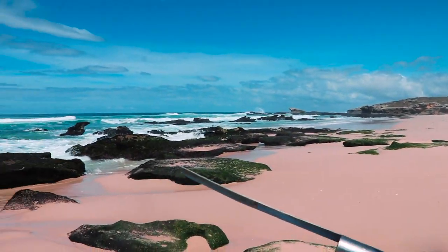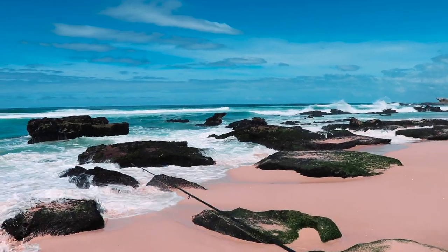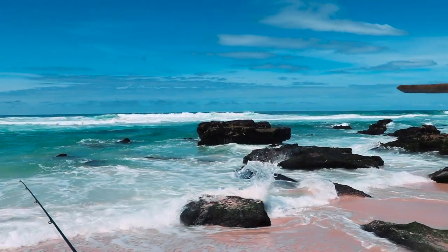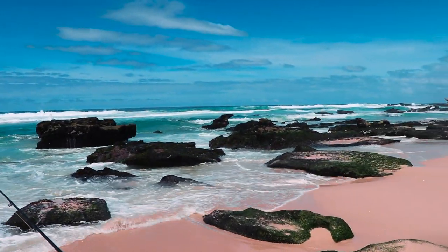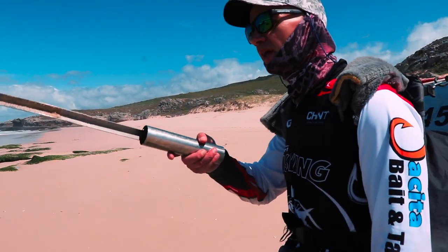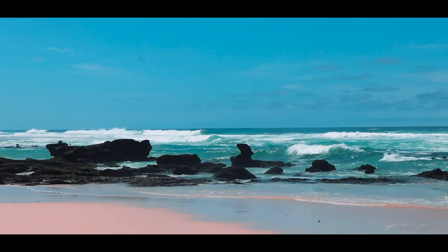Another beautiful piece of reef for this afternoon. In between these rocks, it's very foul here. There's a couple of deep holes next to these rocks. And in the past, I've caught mussel cracker in between the Khajun at this specific spot.